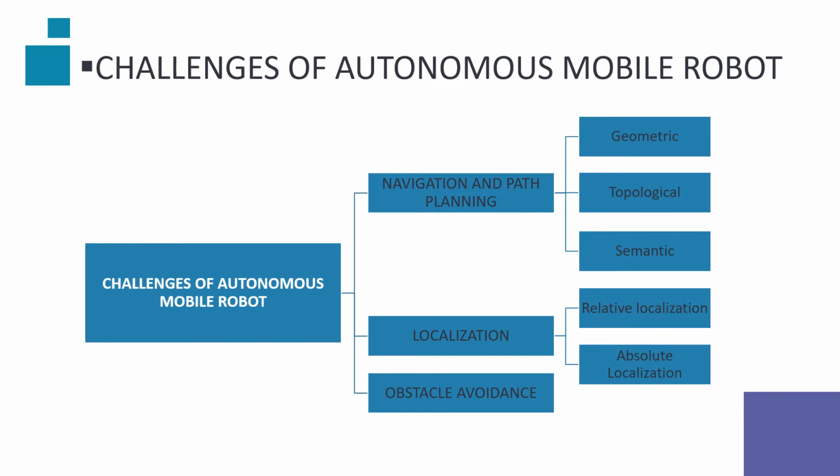And the second challenge of the autonomous robot is localization. What is localization? It is a fundamental issue encountered in mobile robots, which requires attention. The challenging part of localization is estimating the robot position and orientation, which we get from the information from sensors or other systems. The localization techniques are further divided into two categories: relative localization techniques and absolute localization techniques.